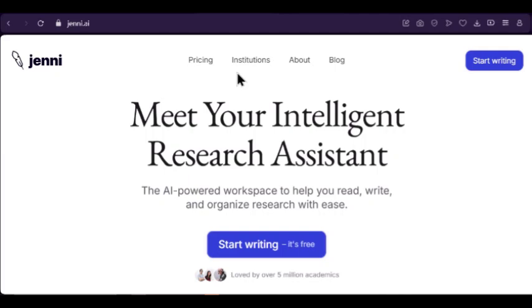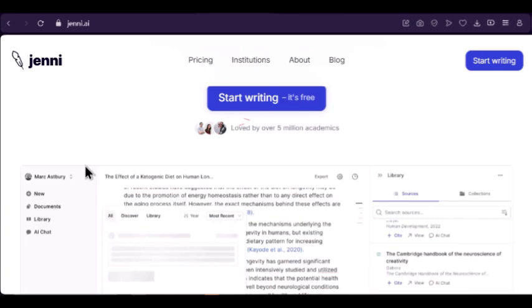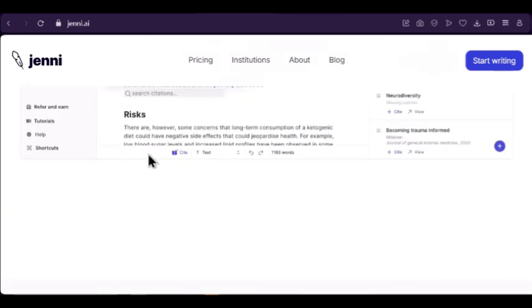Today we're doing a quick review on Jenni. Now Jenni is your intelligent research assistant. That's right. AI powered workspace to help you read, write and organize research with ease is Jenni AI. So you can start writing and it is free. Very free. So let's go.